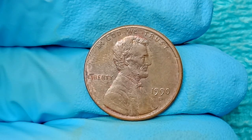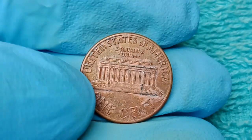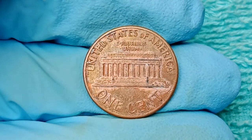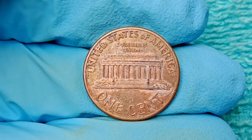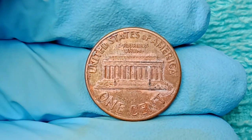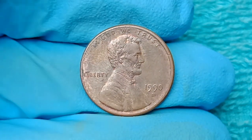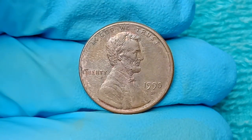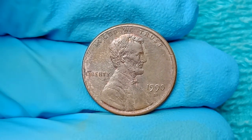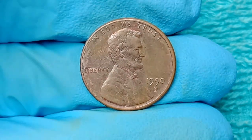a subtle yet powerful error that experts recognize as a sign of die production issues during the engraving and hubbing process. Further inspection of some rare specimens reveals that the reverse design, featuring the Lincoln Memorial, suffers from weak strike areas, particularly at the base and along the steps, which is highly unusual for cents minted at the Denver facility, known for stronger impressions.